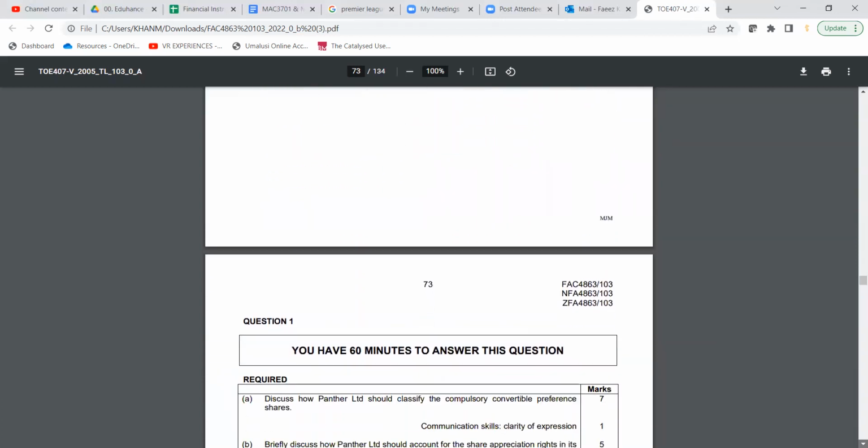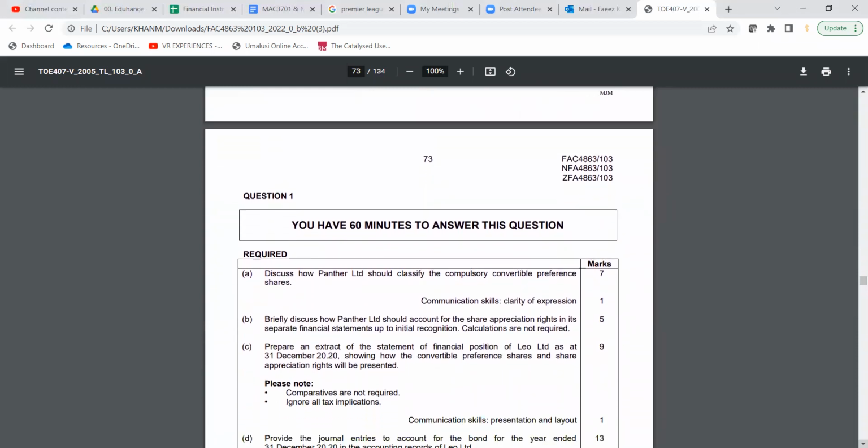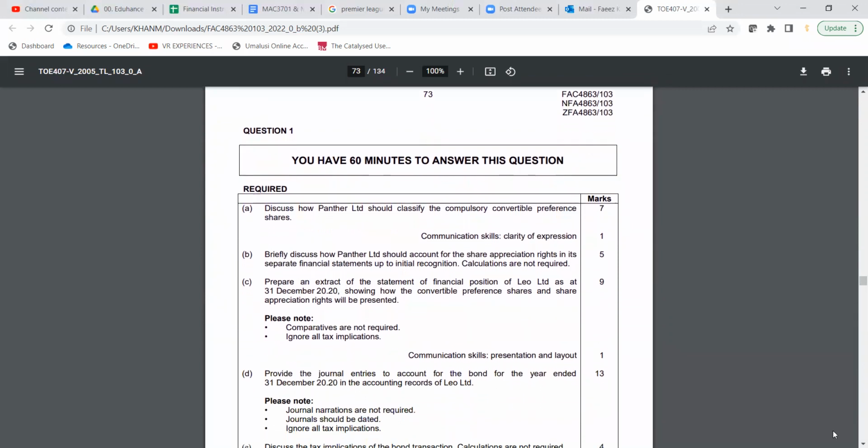Okay, so let's have a look. What are we going to cover over here? Discuss how Panther Ltd should classify the compulsory convertible debentures. We will discuss that. This you will find in IAS 32. You won't find this in IFRS 9. You will find this in IAS 32, but we will cover that.